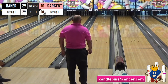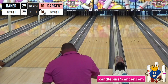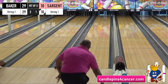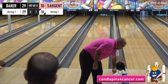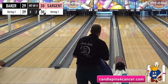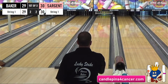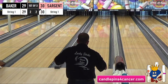Crossing over, 6. Yeah, just a little thin on that head pin, but not bad at all. Chris from Haverhill, Mass. Nice ball, let go, yes! Spare on strike, what a start. 20 through 1, 30 in the ball through 2, wow. 40 miles an hour on that shot. Basically hasn't bowled really in 4 years. Bowled once last year in the exhibition round.